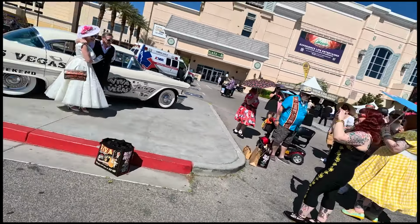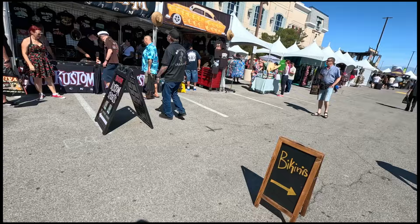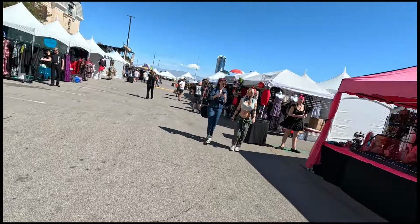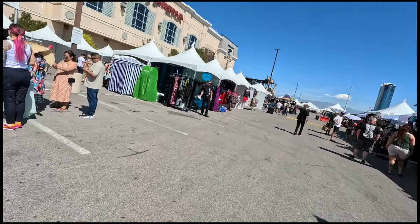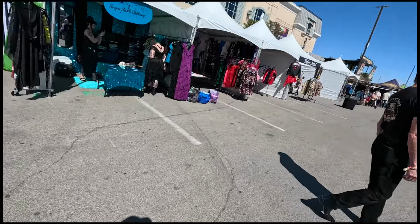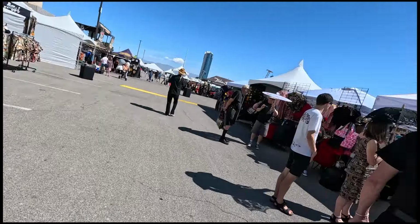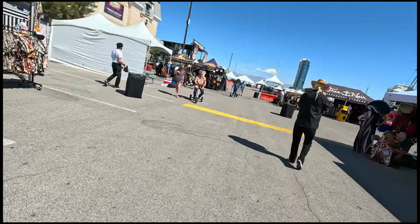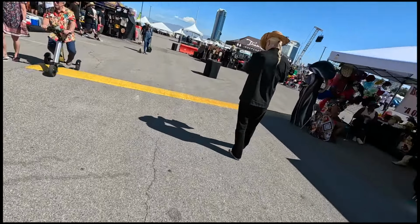Thought we'd take a nice start off by walking down a lot of the vendors. They sell a lot of different things here, clothes, collectibles. You know, the rockabilly world is a huge following. You know, they dress kind of a 50s feel. There's even some tattoo artists here because that's also a big part of the rockabilly world. Tattoos.